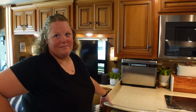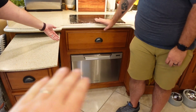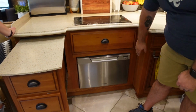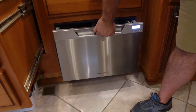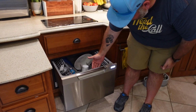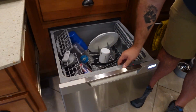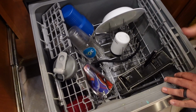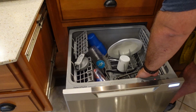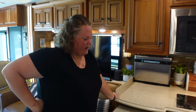One thing I absolutely do love about this kitchen is your dishwasher is not named Brian. You've got its own dishwasher. It's named Fisher and Paykel. This is the only brand of RV dishwasher I've ever seen. Well, they make the drawer dishwashers, and that's kind of a European thing. It's nice and big, it is, and it works really well. I don't have any complaints.